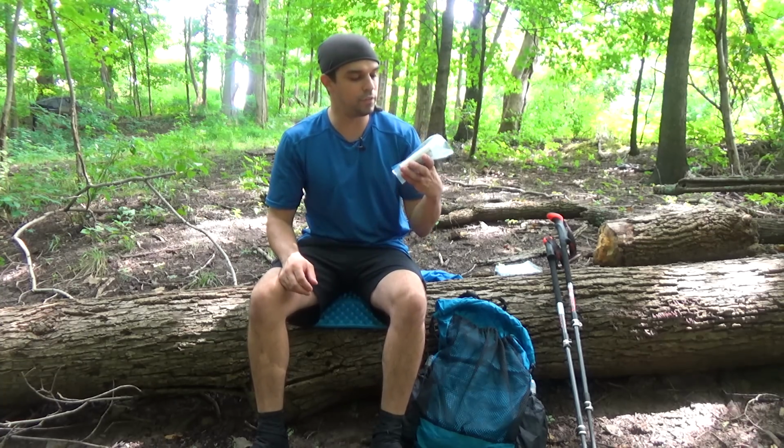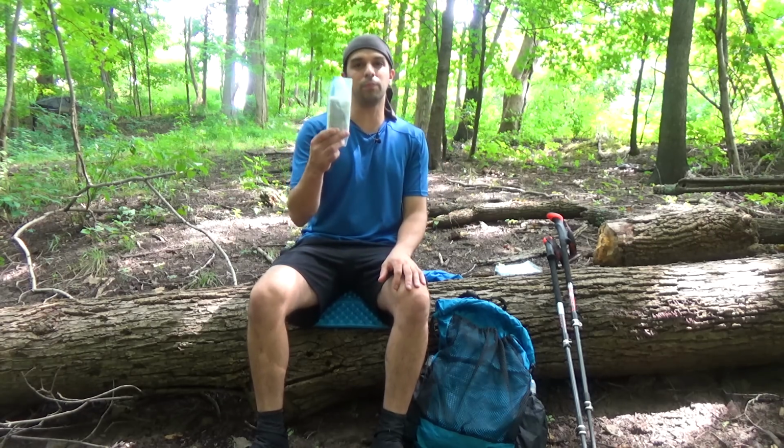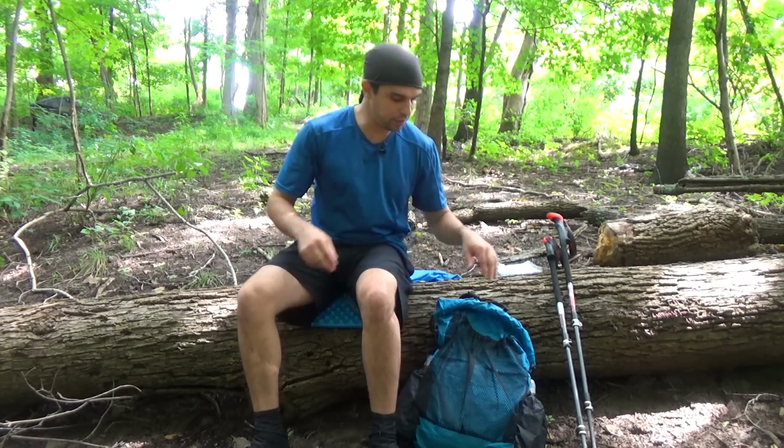Usually I don't. The bug spray that I do recommend is this Picaridin stuff by Sawyer. Unlike DEET, if it gets onto your synthetic clothing, it won't eat a hole in your gear, which is what I like. I rarely bring this, but I do have it today. All right, that clears out the mesh pocket.